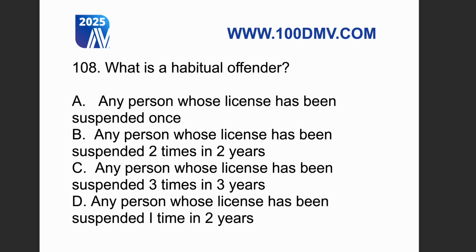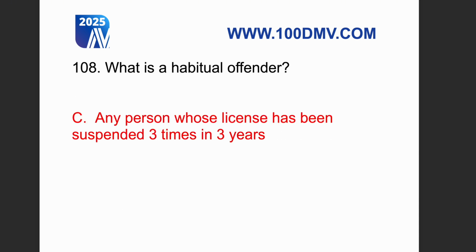108. What is a habitual offender? A. Any person whose license has been suspended once. B. Any person whose license has been suspended 2 times in 2 years. C. Any person whose license has been suspended 3 times in 3 years. D. Any person whose license has been suspended 1 time in 2 years. Correct answer, C. Any person whose license has been suspended 3 times in 3 years.